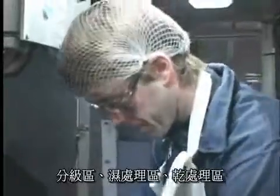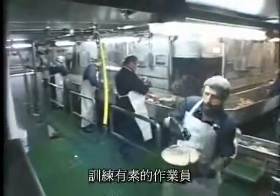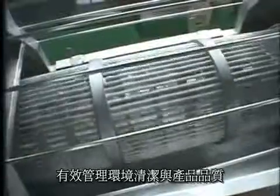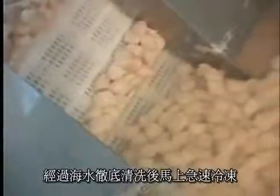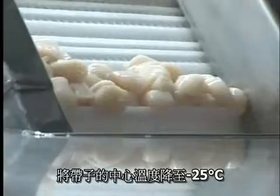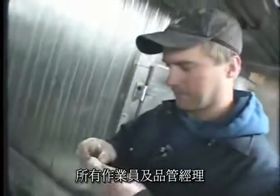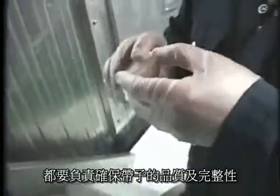The sorting, wet, and dry factory areas are completely stainless steel environments. It is here that highly trained and skilled crews work to international quality management protocols, paying careful attention to cleanliness and to product quality. After being shucked, the scallops are thoroughly rinsed, cleaned, and chilled. From here, they are individually quick frozen to a core temperature of -25 degrees Celsius, a process that takes 25 minutes. At every stage, the scallops are inspected. All crews include a quality control manager whose job it is to ensure the integrity of the process and the quality of the product.